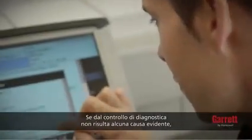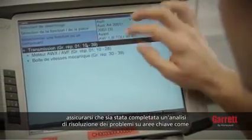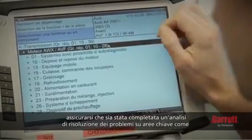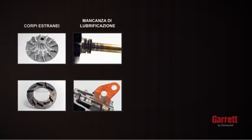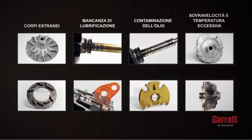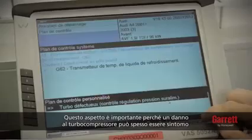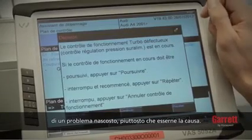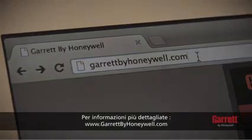If the diagnostic check does not uncover any obvious cause, make sure that an extensive troubleshooting analysis is completed on key areas such as foreign objects, lack of lubrication, oil contamination, overspeeding of the turbo, and excessive temperature. This is important because turbo damage can often be a symptom of an underlying problem rather than the cause itself. Our website has more detailed information on this subject.